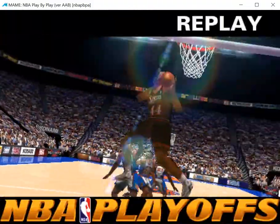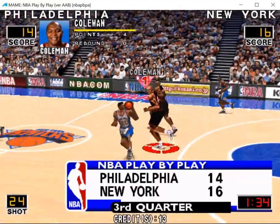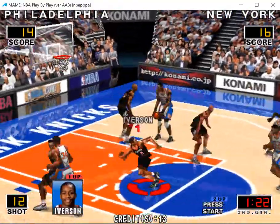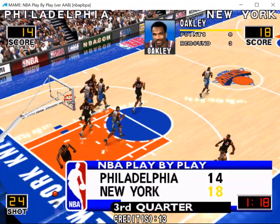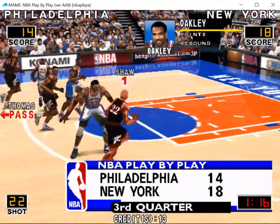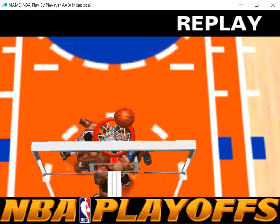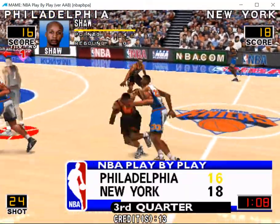That play from another angle. Now we get back to the game. Knicks lead by two. Ward. Houston. Ewing. Here's the shot. Ewing taps it into the hoop. The Sixers are trailing by four. Shaw in the low. Shaw with the reverse. Take a look at the replay. Now, let's get back to the game. Knicks lead with two.